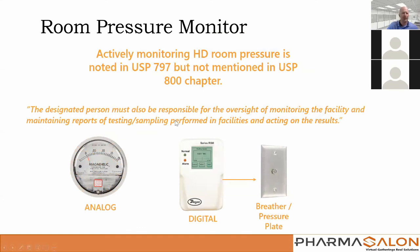Measuring pressure. The interesting thing about USP 800, and we're coming up on our time limit, is that it doesn't actually say that you have to measure or monitor the negative pressure for an 800 non-sterile environment where you're doing your HRT capsules and creams and stuff like that. But my question is, how do you know it's between 0.01 inches to 0.03 inches of water column?